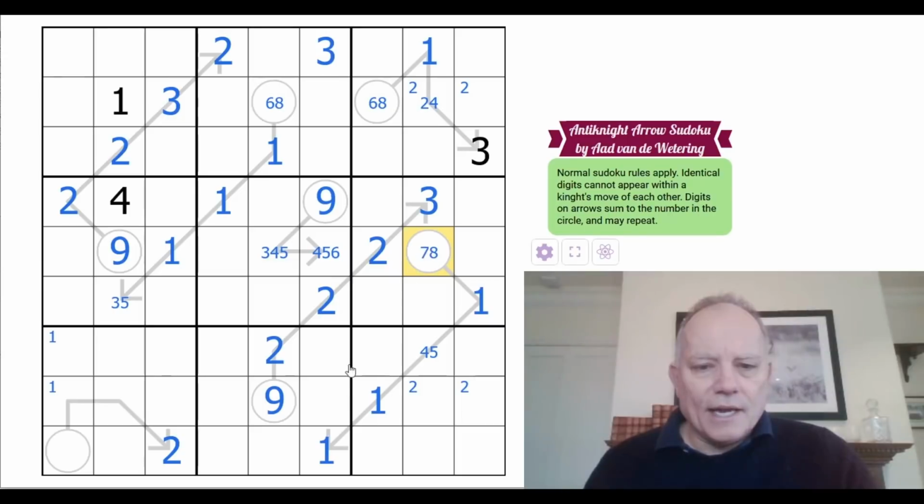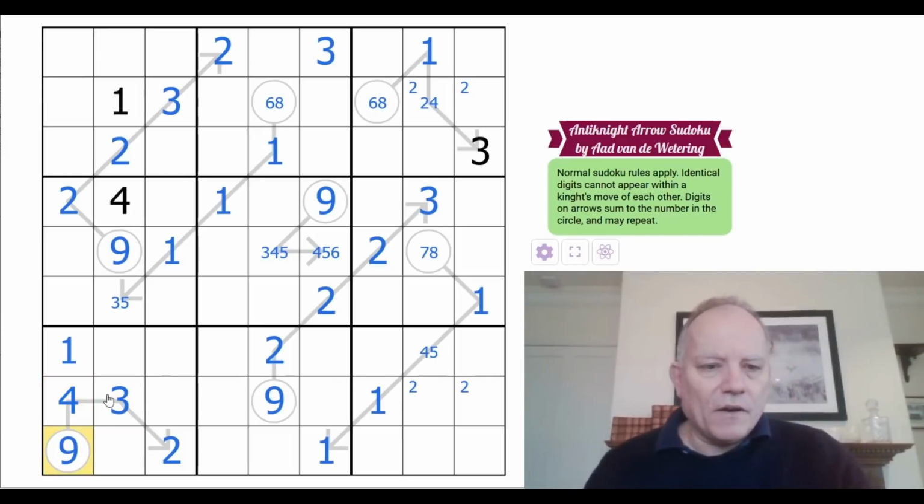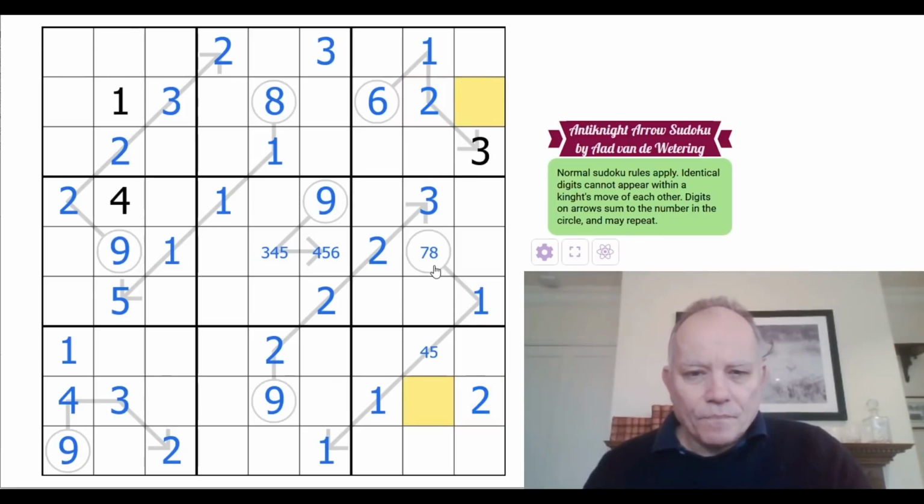Okay. Now, 1 there means 1 is not on this arrow. So this is a 2, 3, 4 arrow making 9. That 3 has determined this is the 8. That's the 6. We get a 2 there. That fixes the last 2s in the grid. One of these is a 3.